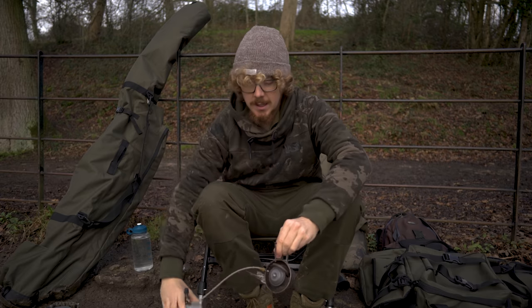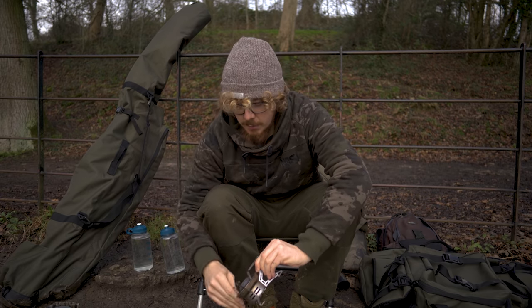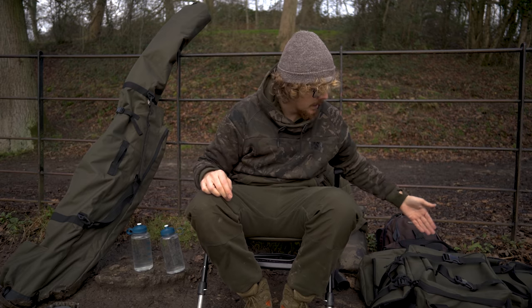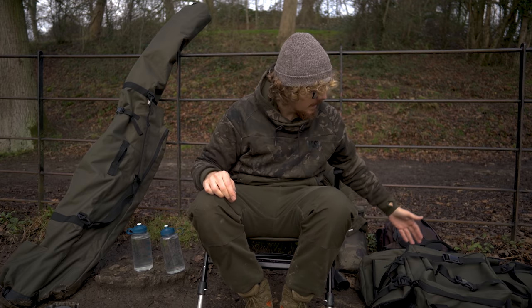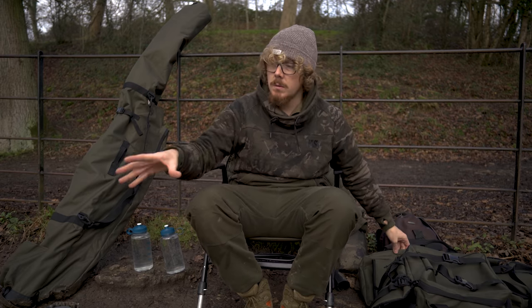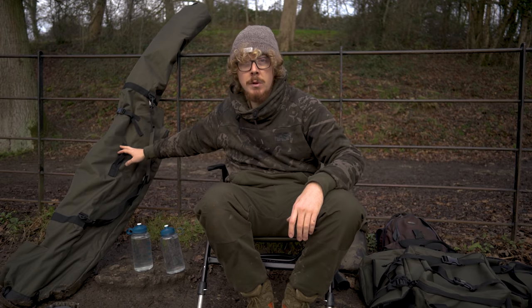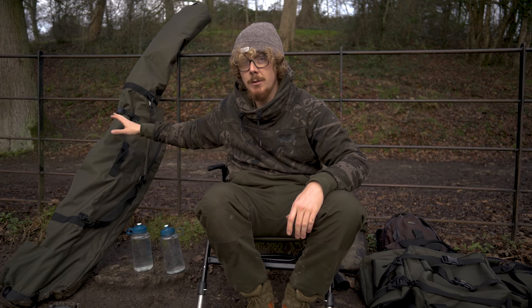So let's pop that to the side, and I'm gonna get my stove on in a second, I think, because it's still pretty cold and windy. It's February, and I've run through the items I've brought with me today. So just to recap, you've seen the one-man dining set, the rod bag, the buzzer bar bag, sorry, the brew kit bag, the rucksack, and the three-rod, 12-foot padded rod holder.